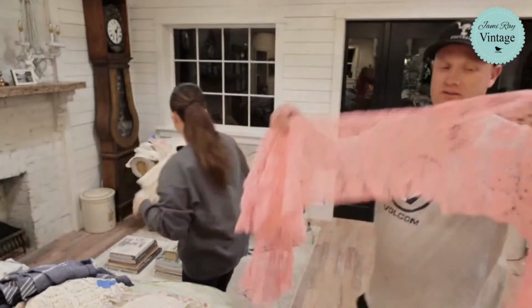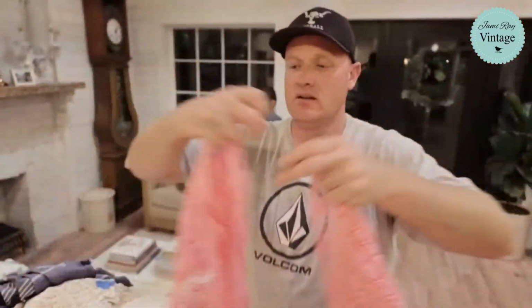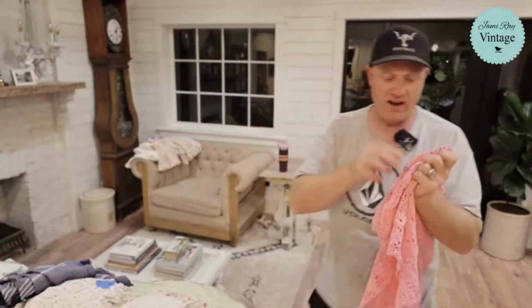All right, we got 2 table runners, pink. One is long, one is longish. We're selling them as a set. I'm going to circle around set to see for the comments. $19.95.